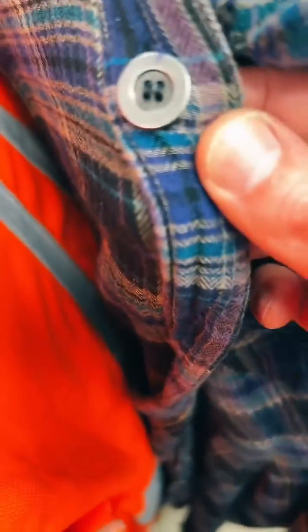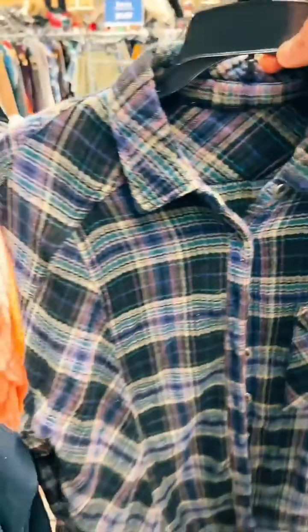This doesn't have a brand tag. Sometimes you can figure out the brand just by looking at the buttons. But this brand tag, oh, it does have a brand tag. It's a Free People. What do y'all think? Who are my women's clothing gurus in here? I know Free People can sometimes be good. This has got some uniqueness going on to it. This will be $4.49. What do y'all think?